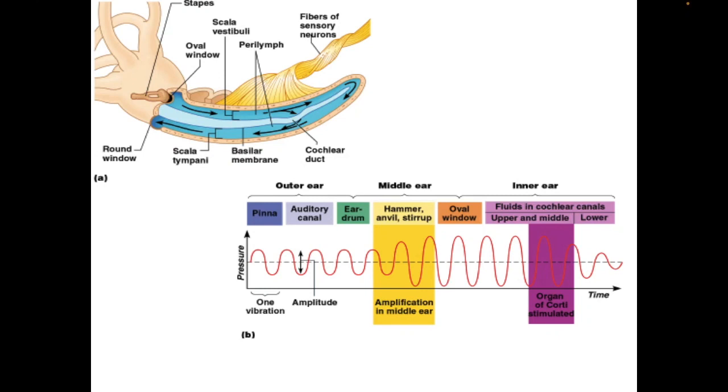Now we're going to start moving into the inner ear. As you can see, we talked about the outer ear, the middle ear, and now we're moving into the inner ear from the oval window. And this is actually where we are going to find the organ for hearing. And the organ for hearing is called the organ of Corti, and that's in the inner ear.